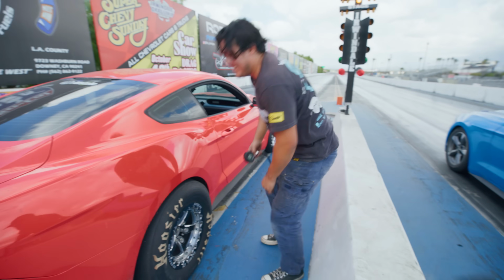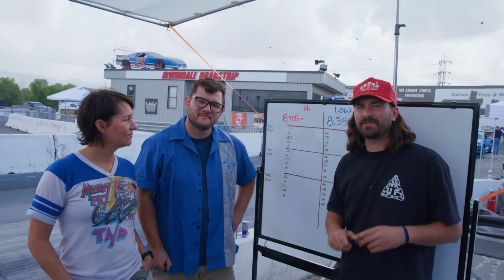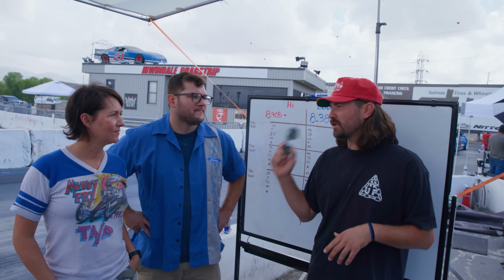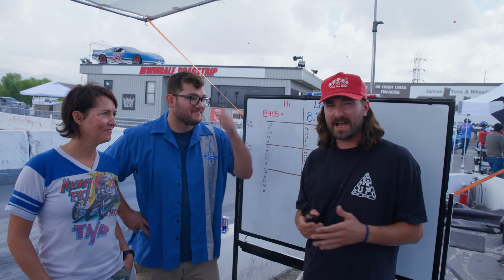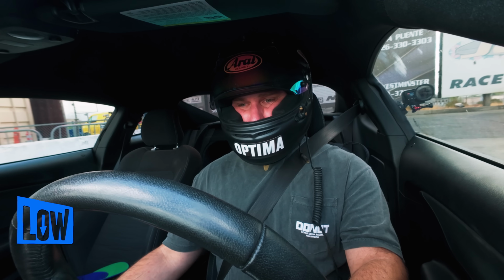Okay, so we've got our best times from last time. Low car with an 8.389 and high with an 8.405. So that's what we're gonna be looking to beat today. We've got the same cast and crew, and of course we've got Mendy, our professional driver here. So we've got somebody that's gonna be consistent off the line and somebody we can ask about why things are happening. Going up first against Steph. Good luck. See what happens.